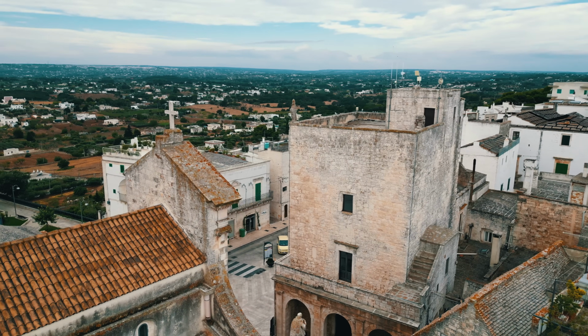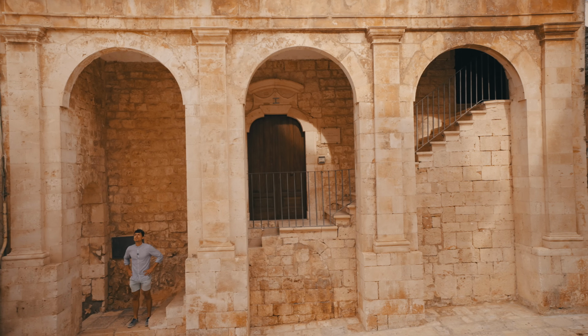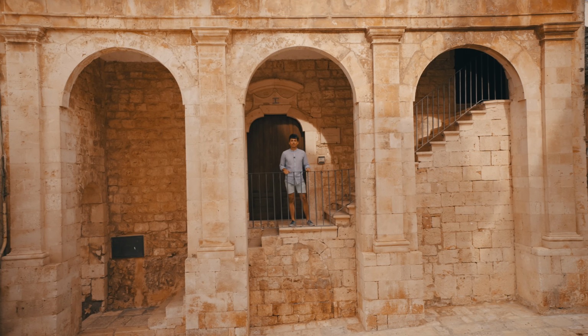But now let's head outside to see the imposing medieval tower directly in front. So this is La Torre Normanno Sveva, and it's the symbol of Cisternino. It's a defensive tower built in the 11th century, and it's been the main entry into the old part of the city ever since.